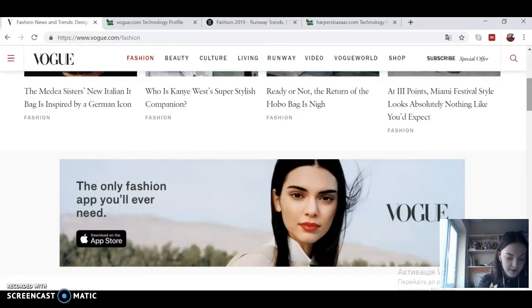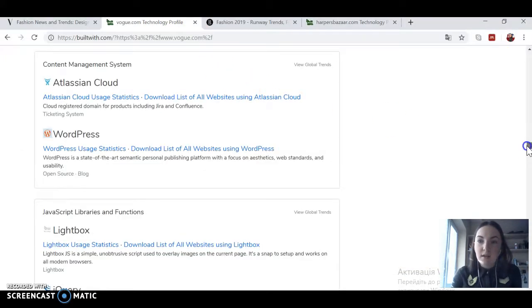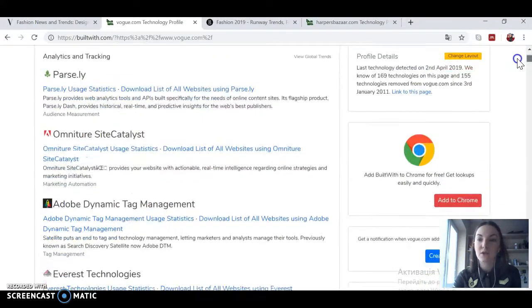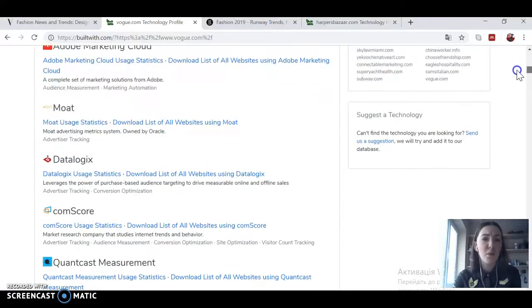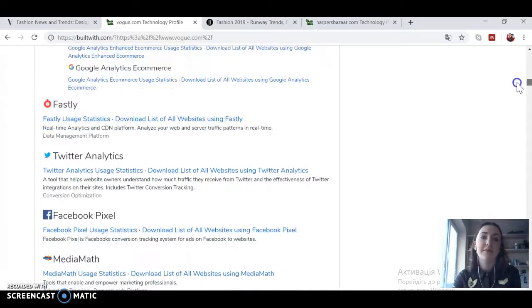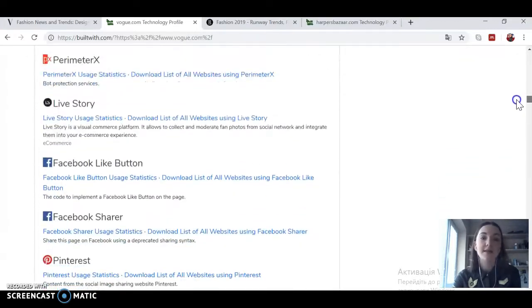With the build width, I had an opportunity to look at how the website is built, and first of all, what I would like to mention is that the website uses numerous applications for analytics and tracking. It uses LiveRamp, Adobe Marketing Cloud, Facebook Domain Insights, Google Analytics, Fastly, Twitter Analytics, LinkedIn Insights, and many more.